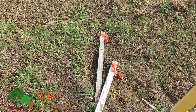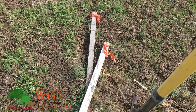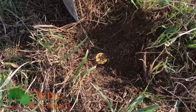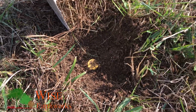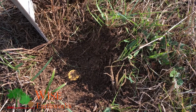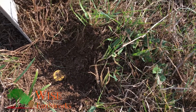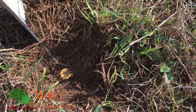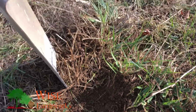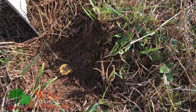Okay, so this corner there wasn't a pre-existing post in, but it was marked. We just had to dig a little bit. We want to find the pin. That's it right there. And what we want to do is bore our hole on the side of the pin that's toward the property owner. That way there's no disputes in the future as to where the post was planted. And you know, they may lose a few inches, but it saves legal problems later.